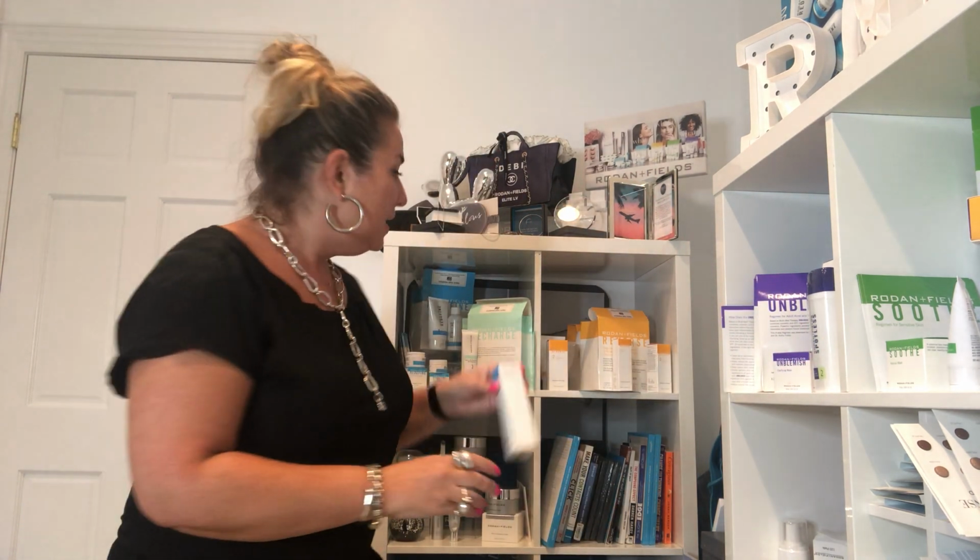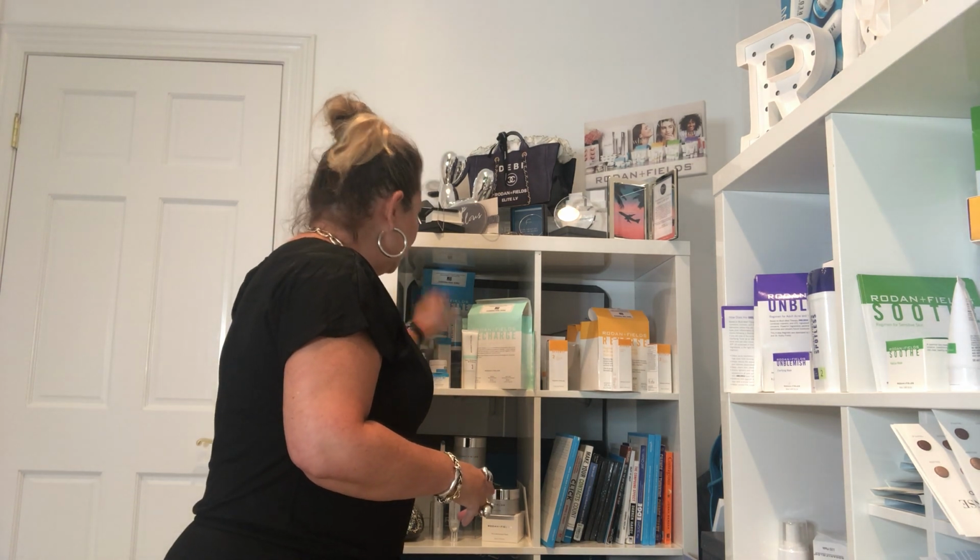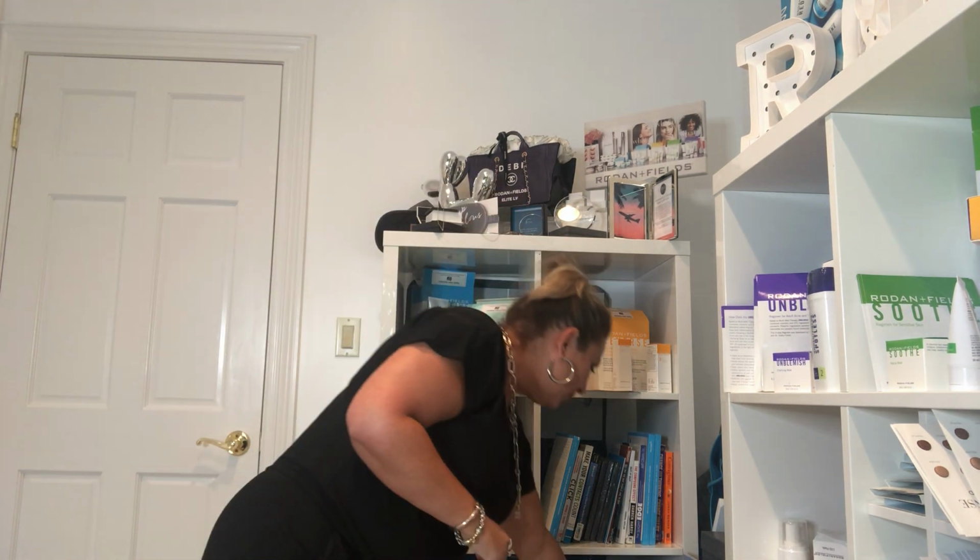The mask in the Redefine line is fantastic. They're these little bubbles that pop on your face like pop rocks, and it just gives moisture to your skin, and it's a really fun mask. So that is our Redefine line, and let's get into the roller.